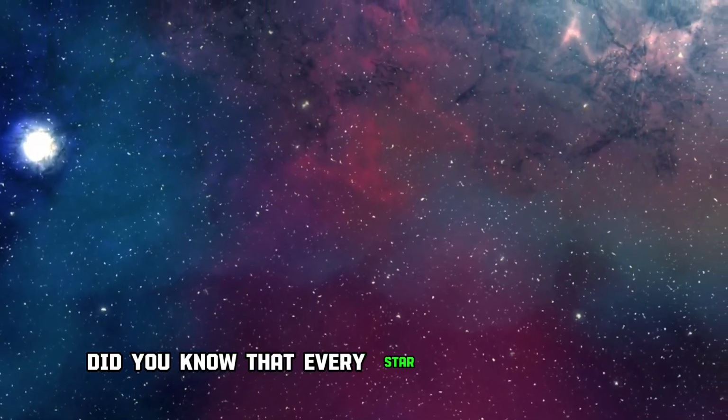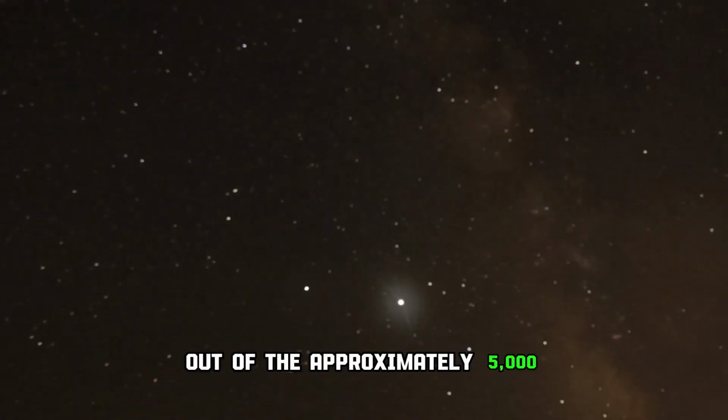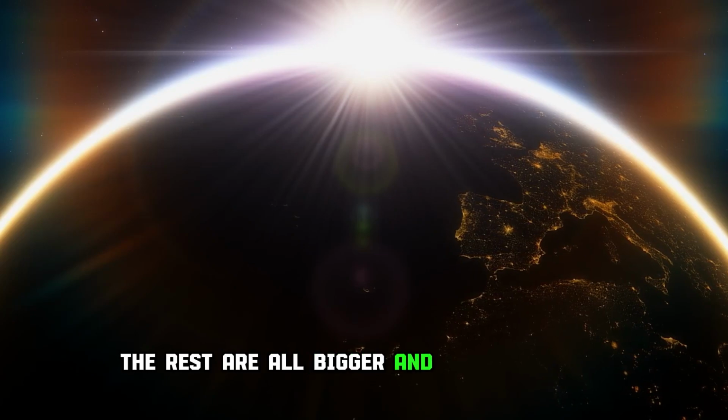Did you know that every star you see in the sky is larger and brighter than the sun? Only a few extremely dim stars, out of the approximately 5,000 that are brighter than magnitude 6, are similar in size and brightness to our sun. The rest are all bigger and more luminous.